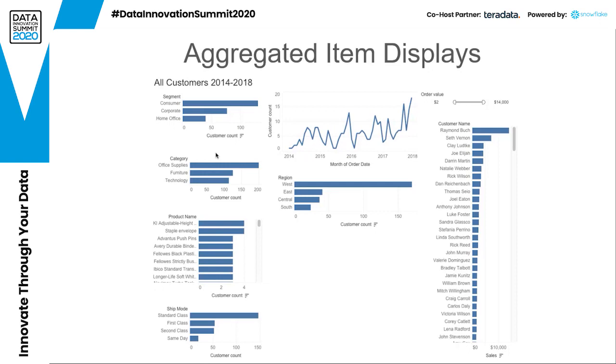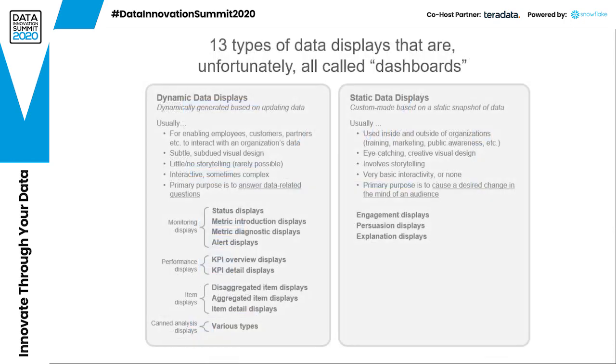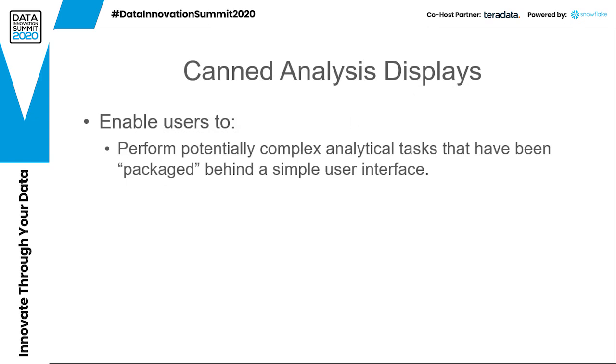You've probably seen lots of dashboards like this before, which I call an aggregated item display. Aggregated because we're looking at totals and averages of large numbers of items. I'm not looking at individual customers here because there are thousands of them. And then the final type of dynamic data displays are what I call canned analysis displays. These are displays that allow potentially complex analytical tasks to be performed by people who maybe don't have a lot of analytical or statistical sophistication, because they've been packaged up behind a simple user interface.